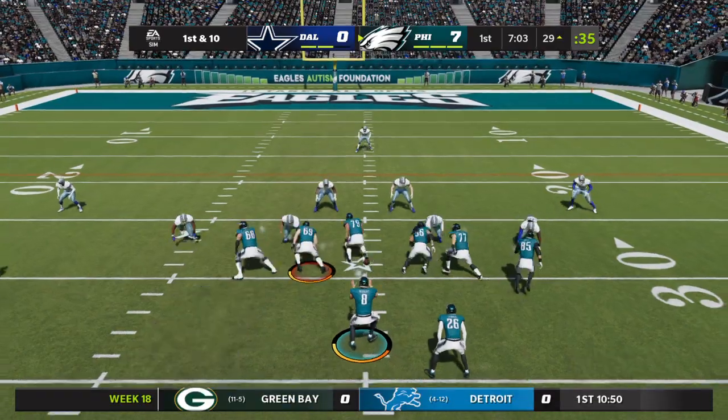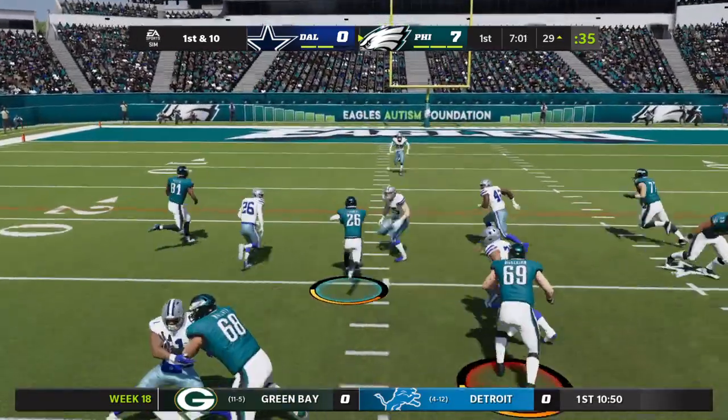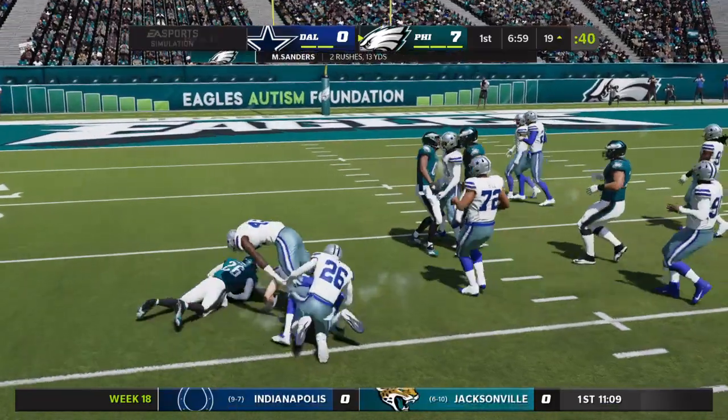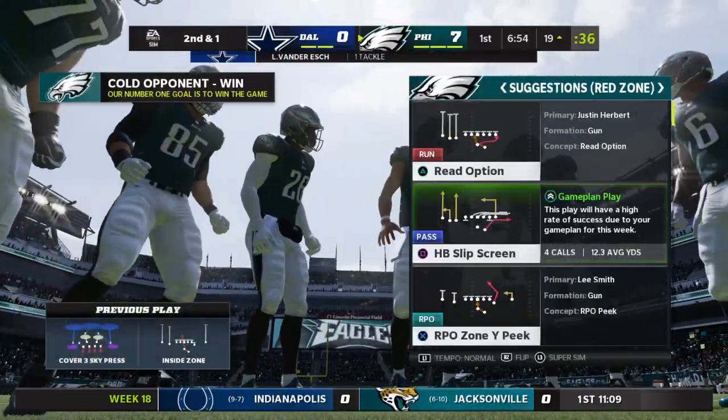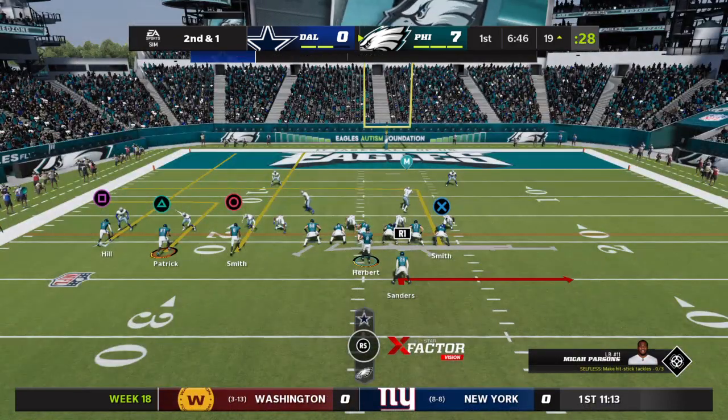So the challenge there does not go their way. This will indeed remain a completed pass. And they've got it in the red zone now, down at about the 19. A nice run there, 9 yards, and it'll be second down.